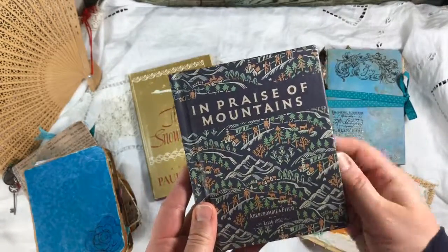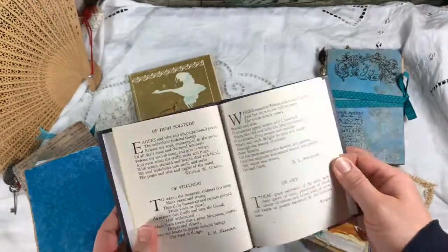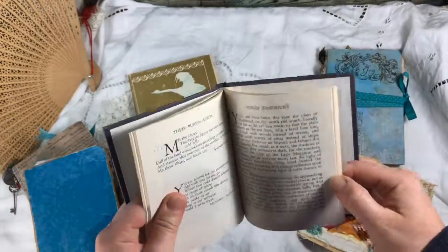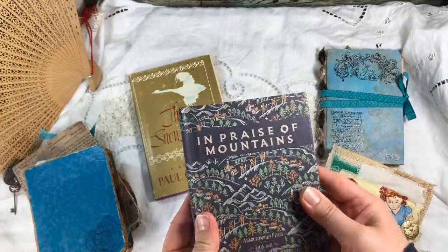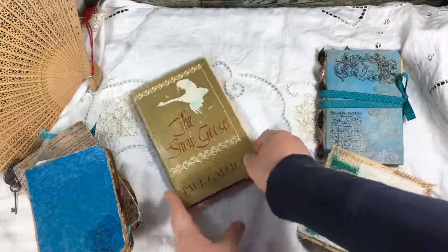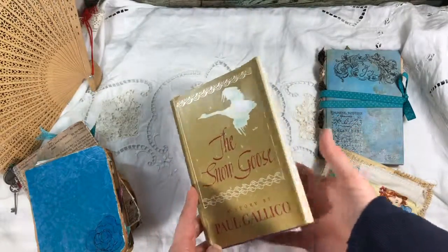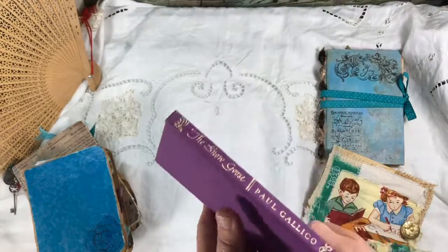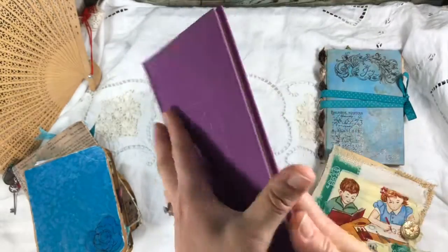Then there's this little book, In Praise of Mountains. What I'm hoping to do with this, maybe after reading it, is take the insides out and use the cover to make a journal as a gift. And then lastly, not much to look at on the outside, The Snow Goose, but look at this beautiful purple cover. I just love that. And it's really in great condition.